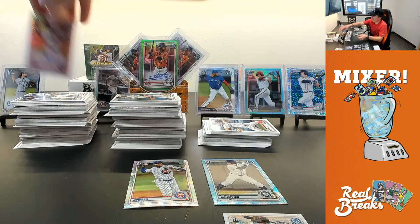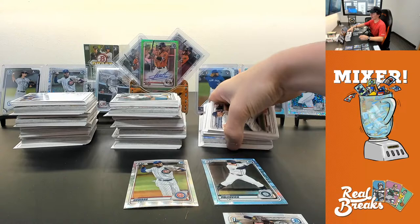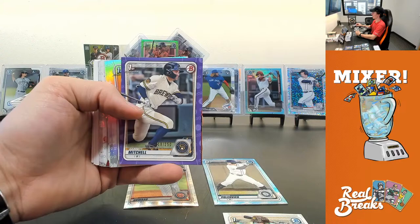I honestly feel guilty that I can't put that Ed Howard on the money mitt. There's a Garrett Mitchell, purple paper out of 250.